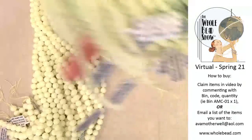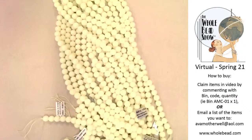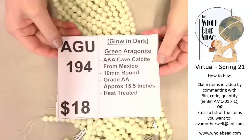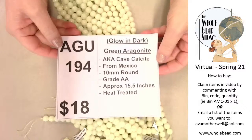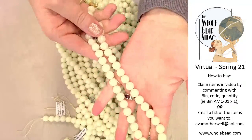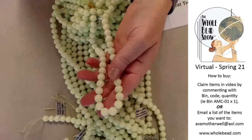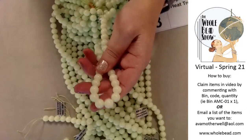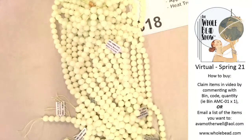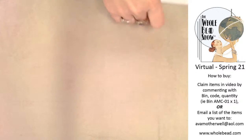Okay, so I have a whole grouping of these to show you. We'll start with the 10 millimeter. The 10 millimeter is AGU 194, and it's $18 for the strand. I'm trying to create a dark so you can see the glow in the dark, but that's kind of hard to do on a video. But these are really fun. All right, that was the 10 millimeter.